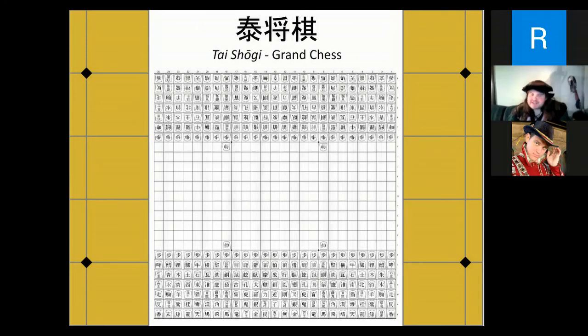25x25. Just fill in all the squares. I forget the numbers I had, and they might be in the handout, but there's well over 100 different pieces, different piece movements in this game. I think you start with over 100 different pieces and you get almost 200 when you count promotion.